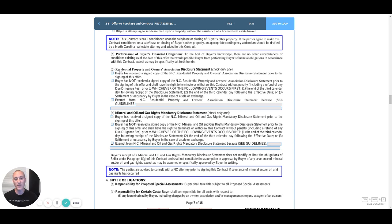Page 7, the property disclosure, the MOG disclosure. Make sure we're getting that first box checked on both of these items as a listing agent before you're allowing or having your seller sign and make an executed contract.